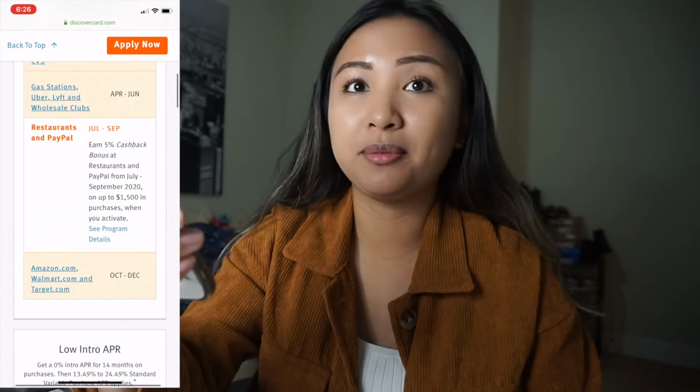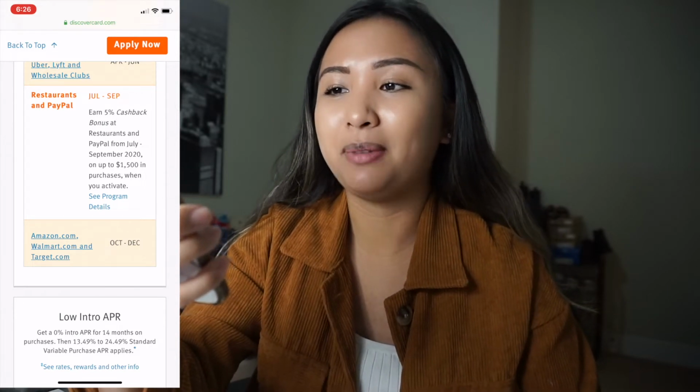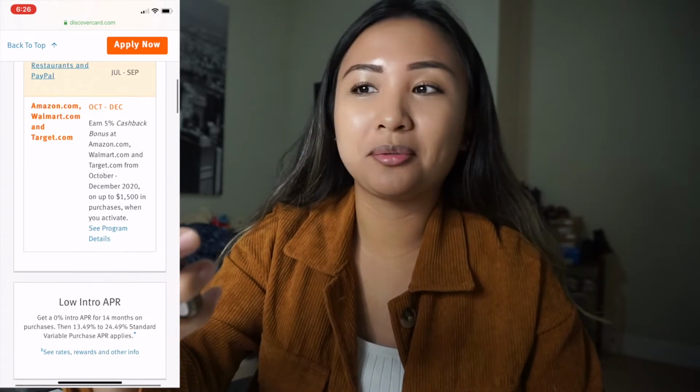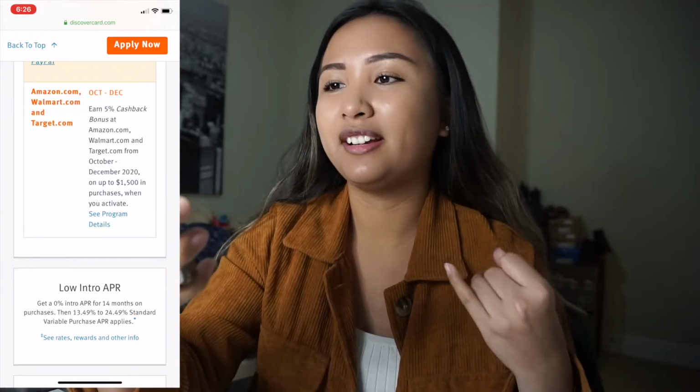In the third quarter, from July to September, you can earn 5% cash back at restaurants and PayPal. And in the last quarter of 2020, October through December, you can earn 5% cash back on Amazon, Walmart, and Target. That kind of makes sense because around that quarter of the year, basically everyone's making purchases for the holidays.